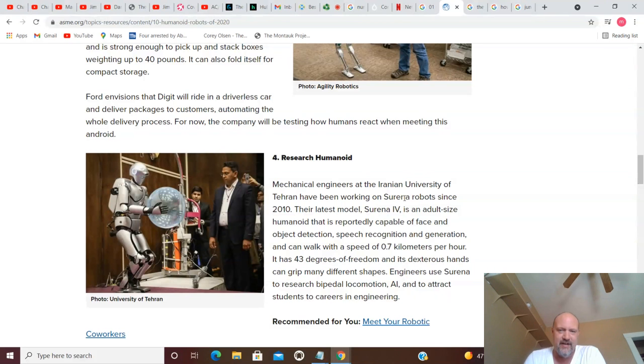Wow. All right, number 4, research humanoid. Mechanical engineers at Iranian University of Tehran have been working on Surina robots since 2010. There's 10 again. Their latest model, Surina 4, is an adult-sized humanoid that is reportedly capable of face and object detection, speech recognition, and generation, and can walk with a speed of 0.7 kilometers per hour, and has 43 degrees of freedom, and its dexterous hands can grip many different shapes. Engineers use Surina to research bipedal locomotion, AI, and to attract students to careers in engineering.